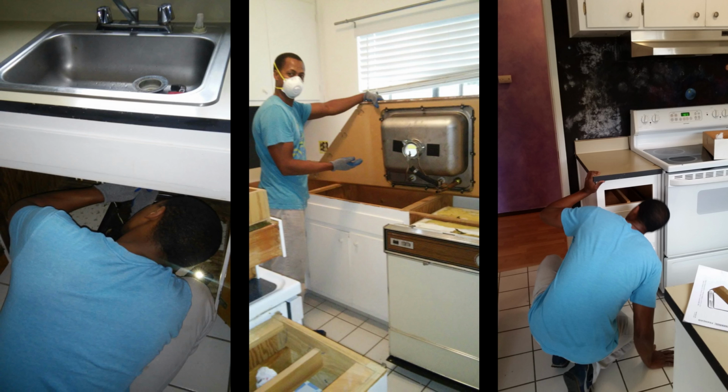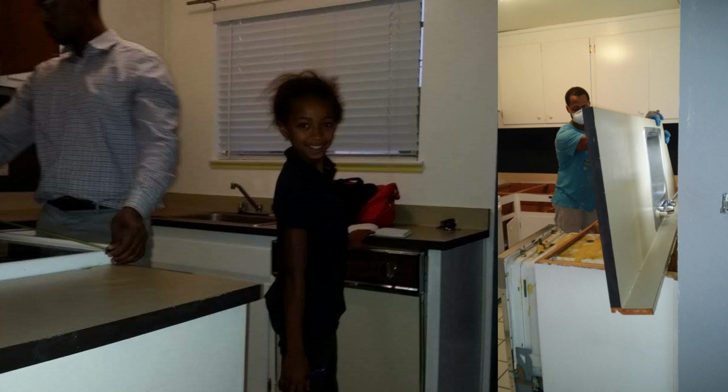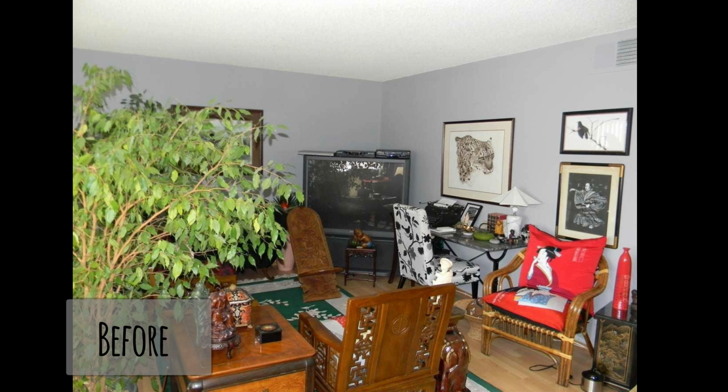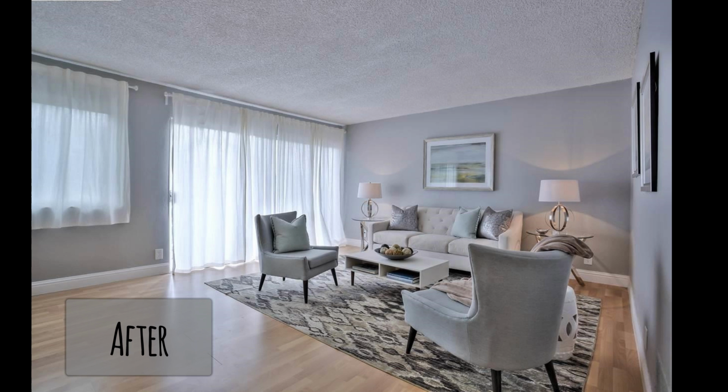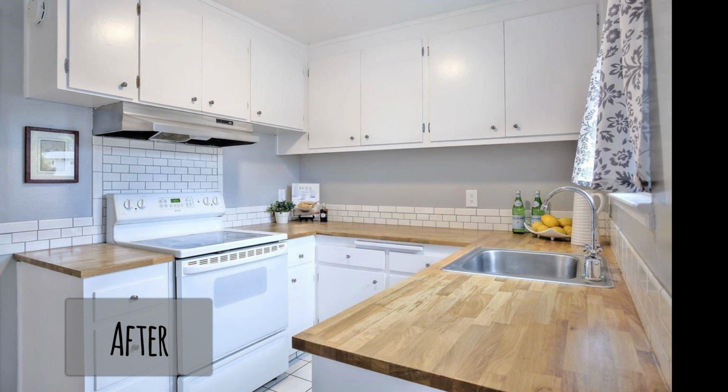And fixing it up, we put in new kitchen countertops, we refurbished all of the cabinets in the kitchen, put in new hardware, we put in a new kitchen sink, a new garbage disposal, we put in new ceiling lights throughout the property. We put in new flooring throughout the unit. We did a complete bathroom rehaul. We did new paint on the entire unit, and then we put on new doors.